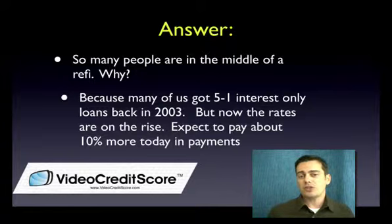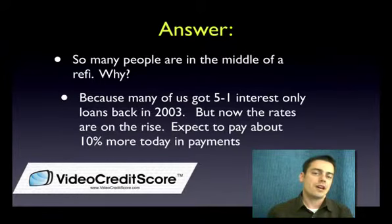A lot of us thought this was a good idea 5 years ago because it was the least expensive way for us to get into the most house and the most bang for our buck. But now those instruments are coming due and many of us have to refi, and the rates have actually gone up. So a lot of us should expect to pay about 10% more in payments than we would have paid back 5 years ago.